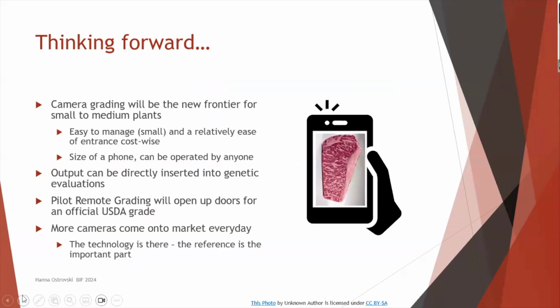So thinking forward, what are the next steps? What is the impact? Camera grading is really the new frontier for small to medium plants. It's completely unbiased. These cameras take these images, push them through an algorithm, and give you an output. There's no human error. The only error is through the computer, which is honestly a constantly learning brain. It's really easy to manage. It's a cell phone pretty much with a little hood that goes on it. And the cost of entrance is not horrible, I would say.